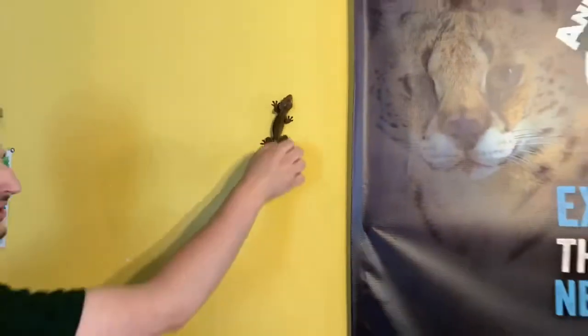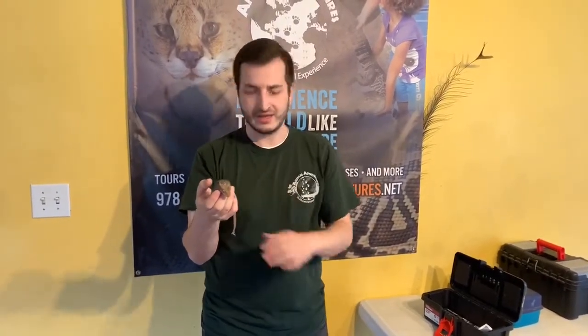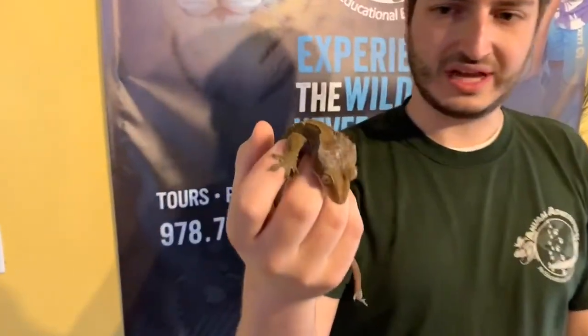It's really, really useful, especially where they live. They're going to be spending most of their time high up in the trees. That's their natural habitat. So they're going to want to have a lot of climbing things. So if you have a crested gecko as a pet, rather than a nice wide tank, you're probably going to want a really tall tank, or even just a mesh enclosure that doesn't have too big an opening. And you're going to have lots of climbing materials in there.